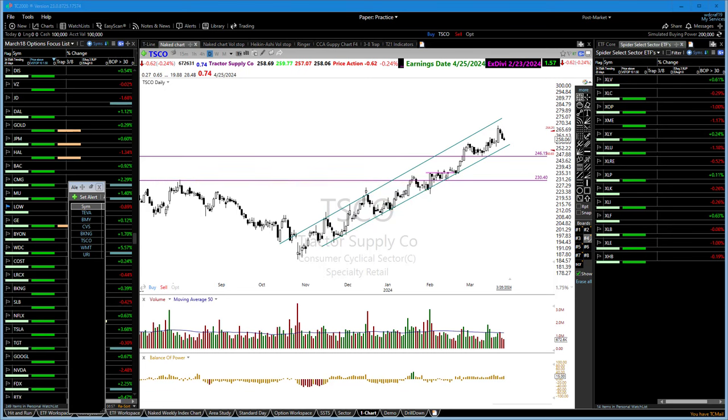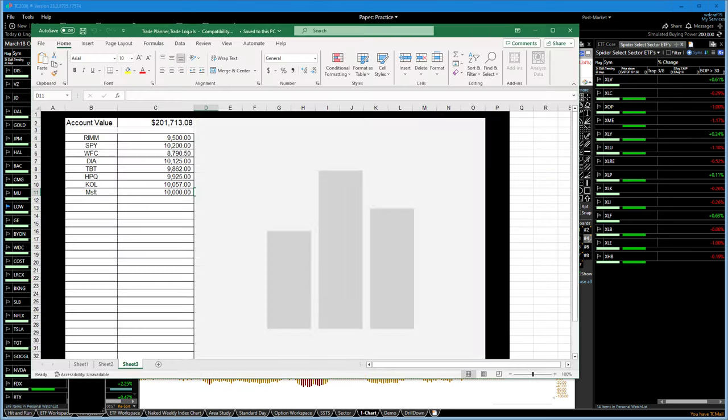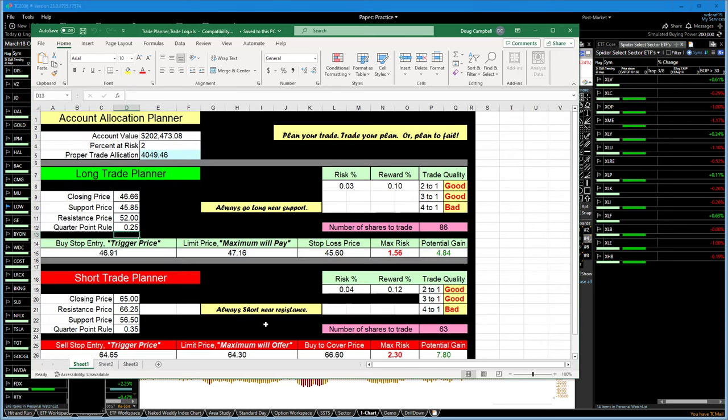I'll show you this really quick before I go, guys. This is something that I used as a planner for years. The folks at RWO can access this. But this is exactly what I did. I told you I traded a stop limit order. So I would find a chart. I would say, what was the closing price of the day? I'd put it in there. Where's the support? I would put it in there. Where's the resistance? I would put it in there.